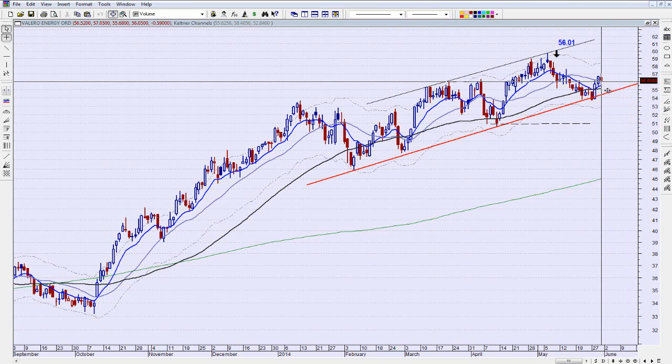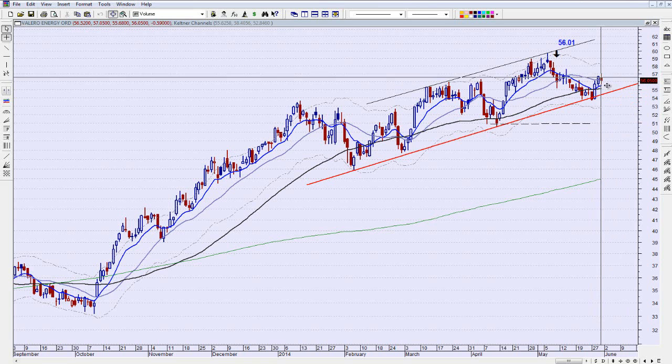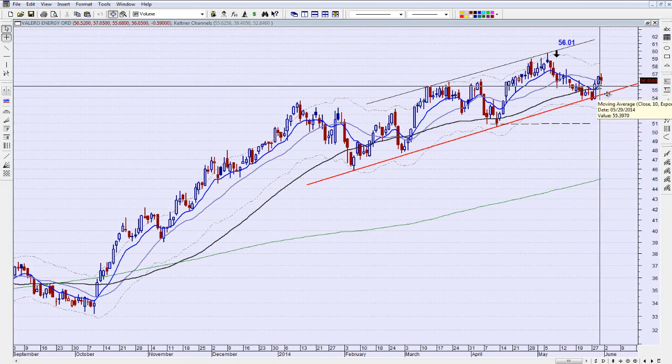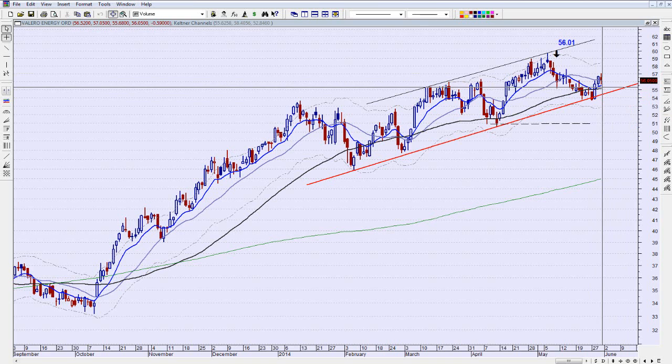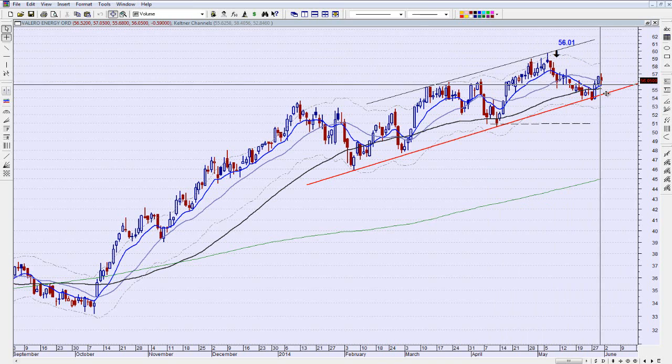And then I don't know. I have a feeling this may start to try to head up this way. But if it closes back down below the 10 again, I may have to reconsider. We'll just see how this plays out. A little bit gun shy right now.